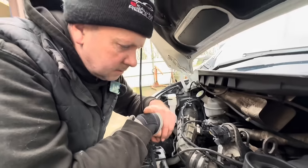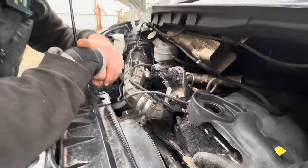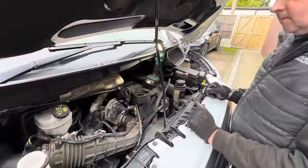Let's get involved, mate, and have a look. Well, we might have to let it cool down first because it's a bit hot now, isn't it? It is, yeah, because of course I've just been to the car wash. We'll let that cool down and then we get involved. So we're good to go in 3, 2, 1.